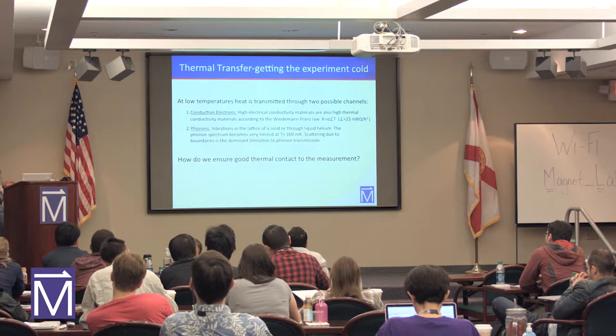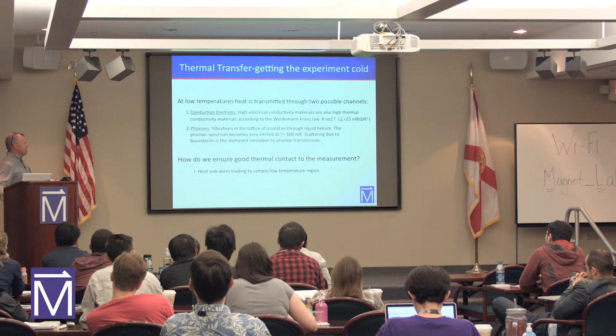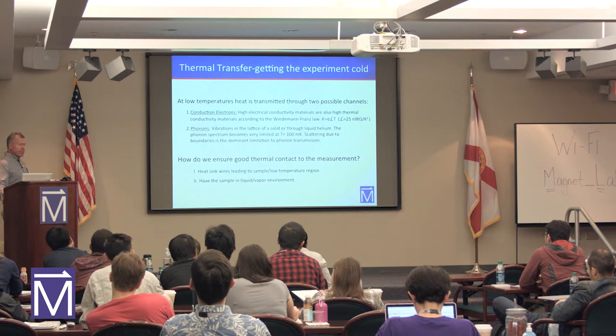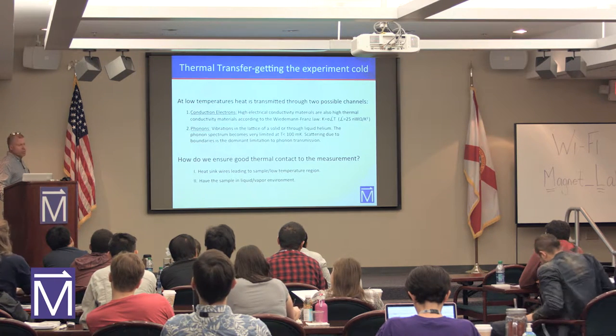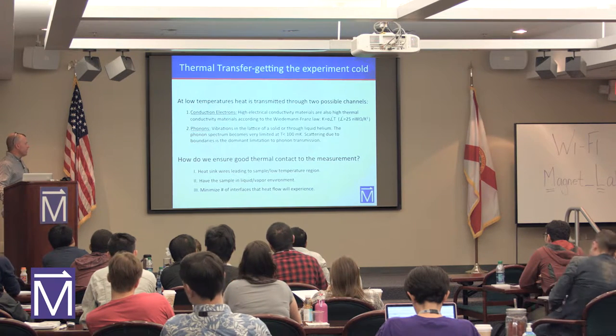So how do we ensure good thermal contact to the measurement? Step one is heat sink your wires and everything leading to the low temperature region. Have the sample in a liquid or vapor environment. This is not always possible. Heat capacity, thermal conductivity, you've got to be in a vacuum.